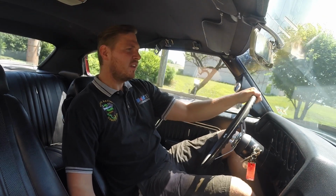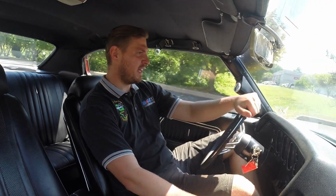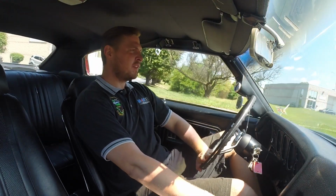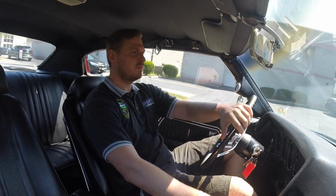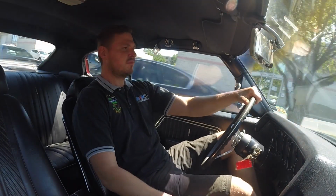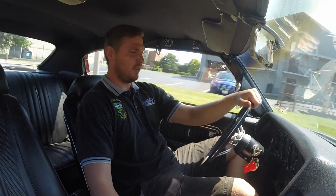Alright, so let's go. Clutch seems like it's grabbing right at the perfect spot. Steering's nice and tight. Tracking in a straight line. Steering wheel's nice and perfectly straight. Wow. I'm at half throttle on this thing, and that thing was pulling.